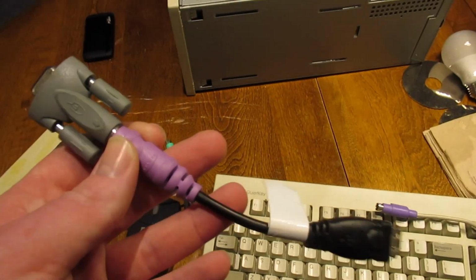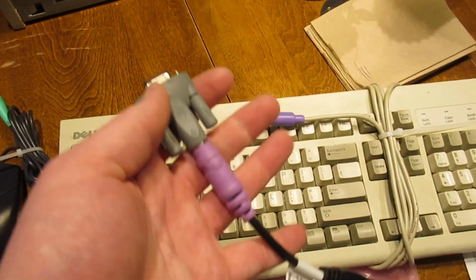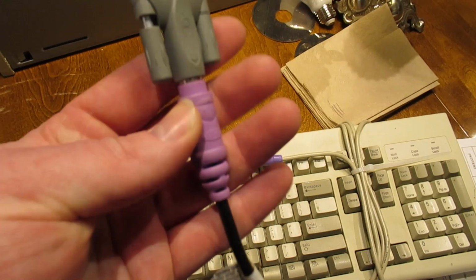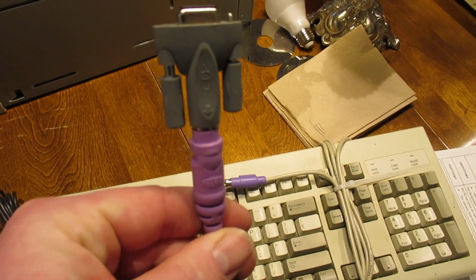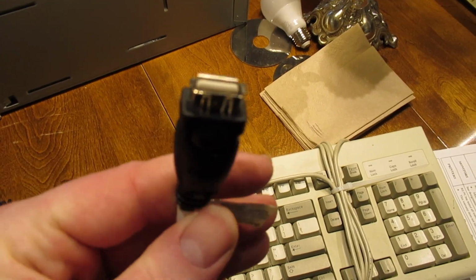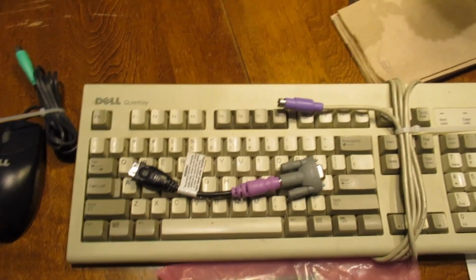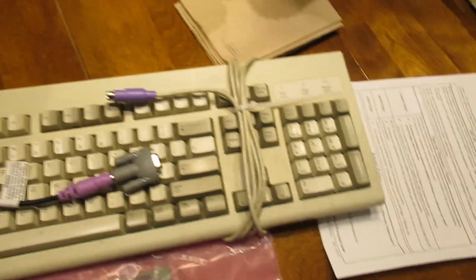I also picked up this adapter. It's 2 adapters, naturally. You got your serial to PS2 for keyboard or mouse, and then a PS2 to USB here. So we have a couple different ways of talking with the computer, a little more modern wise.